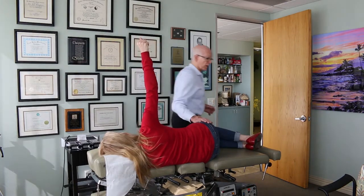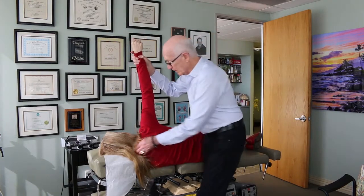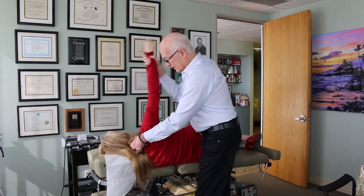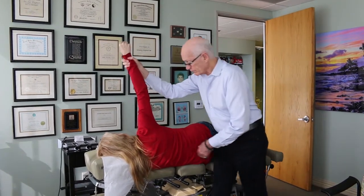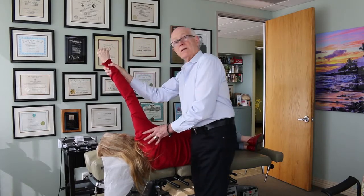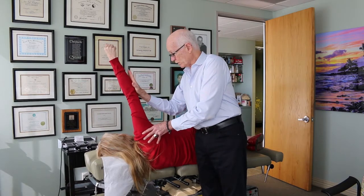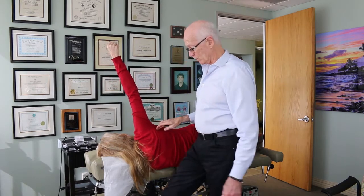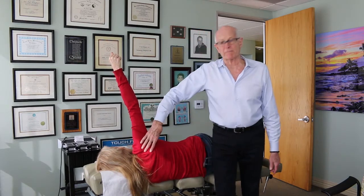So what we have to do is determine, is this the neck or is it the shoulder? Because when we're sleeping, we have a compression and an internal rotation of the shoulder. So I'm going to check the vertebrae. It doesn't seem to be a problem. I'm going to check the scapula. I found a scapular problem right there. So she's going to hold her hand there. I'm going to lower the table a little bit. And we're going to adjust her scapula.